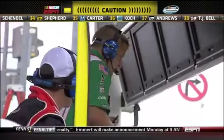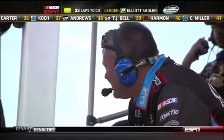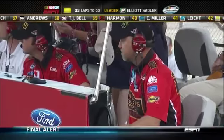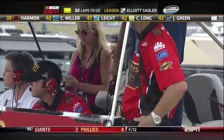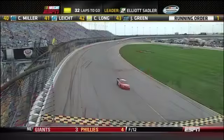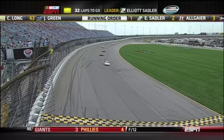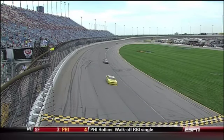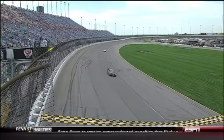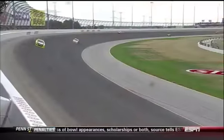And the biggest thing is right rear grip. What it does do is erase the big lead that Stenhouse Jr. had when this cycle of pit stops began. Actually caught the six car a lap down. He will get the lucky dog. He's the first car shown here a lap down, so he should get the lucky dog. But that will still place him behind Sadler and the other leaders that have not pitted yet.